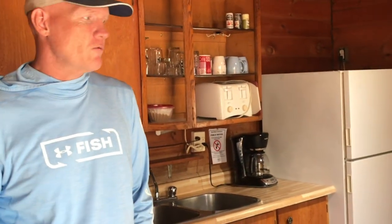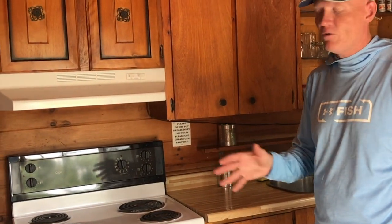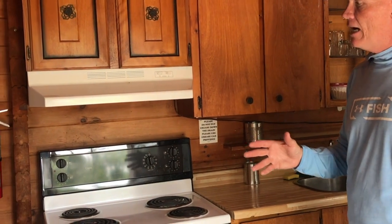So this is the cabin that they call the chalet. It's three bedrooms. So you can see you got a large dining area, electric lights, electric stove. Like most cabins, it comes with all of your dishes. It comes with all of your cooking supplies. And then we do have three bedrooms.